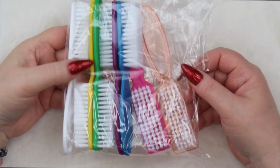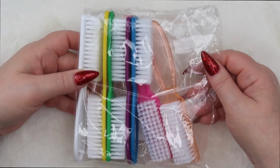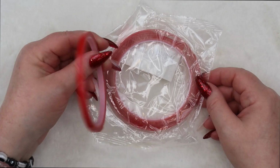Also in that order, I got 10 dust brushes, so I use this with alcohol to get the dust out of the sidewalls and underneath the nails to clean up the nails. And so far these are quite durable. I wasn't too sure how they were going to be, but they do last quite a long time.